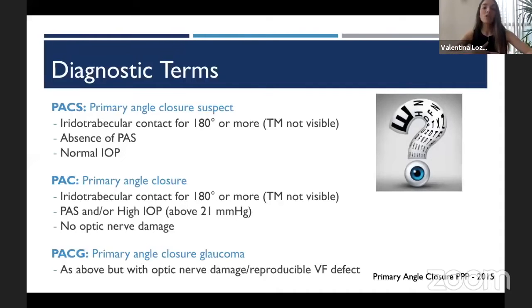Then you have PAC, which is primary angle closure, and basically it is an angle that you see closed, but in these cases, you either have peripheral anterior synechiae or the pressure is high, above 21, and no optic nerve damage. So no visual field damage, no optic nerve damage. And then you have primary angle closure glaucoma, where you have a closed angle, either high IOP or presence of anterior synechiae, but you also see optic nerve damage and a reproducible visual field defect.